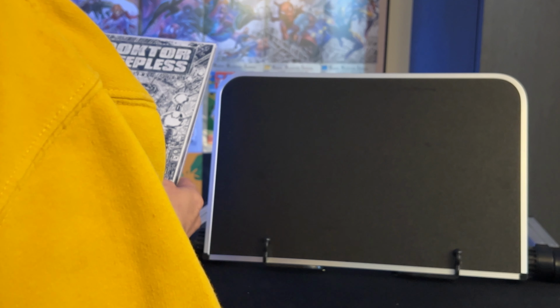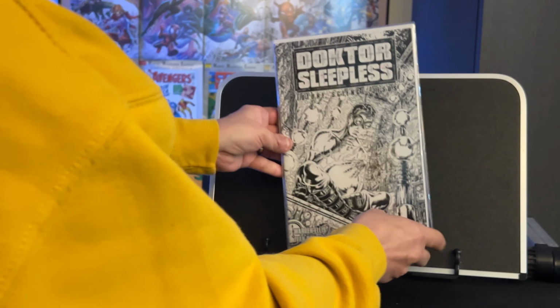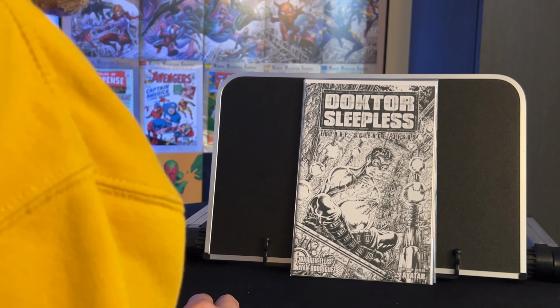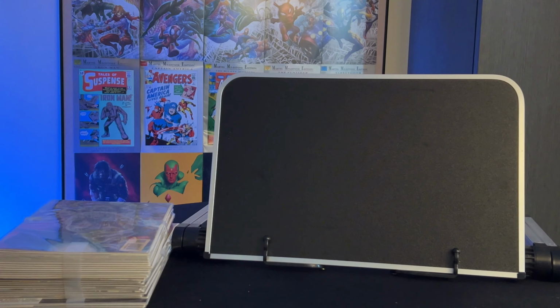Then another discovery, also Warren Ellis. It's Dr. Sleepless, issues 1-4. Future science Jesus. What the hell? I have no idea what to expect from this one. But okay, I'm into reading new things.